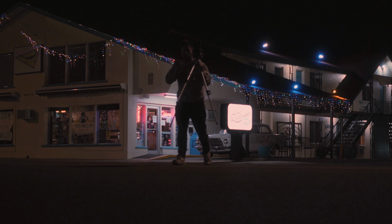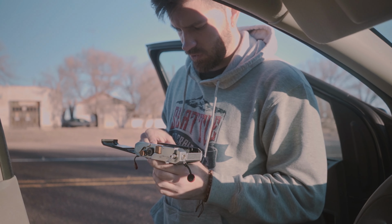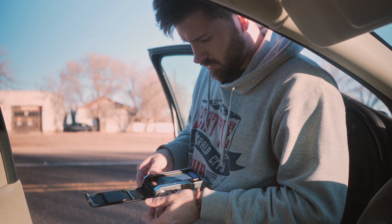And just like that, our night in Tucumcari, New Mexico was complete. The next day, I loaded up some CineStill 400D into my Canon P to take photos of whatever we found on the rest of the journey.